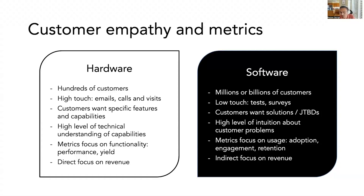To contrast that with software, for consumer software especially, you have millions, maybe even billions of customers who would use your product. Because of that, your interactions with these customers tend to be very low touch. You're mostly running A/B tests, maybe some user tests. You're conducting surveys in some cases. You might do some analytics to understand or hypothesize customer behavior, as opposed to having them literally tell you what they want. In the software world, customers want solutions and jobs to be done. They don't expect specific features. They just want their problem to be solved.